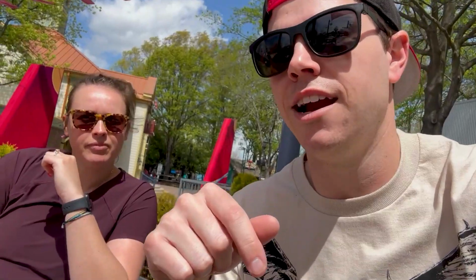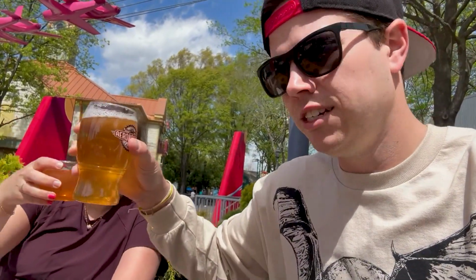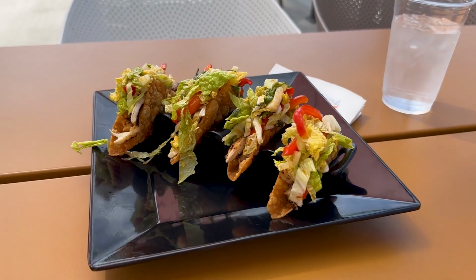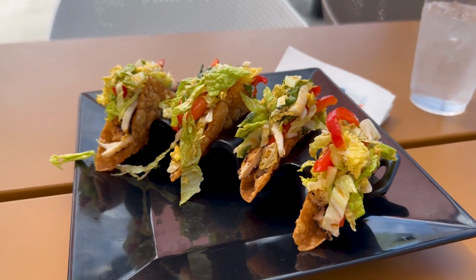Of course, we came back to Aeronautica Landing. Yes. Had to get some more beverages. And I think we got some food. What did we get? Chicken wonton tacos. The menu is really interesting here. They have like a charcuterie board, some ribs. So if you want something other than theme park food, this would definitely be a good spot.